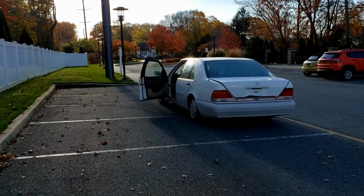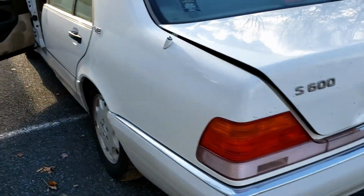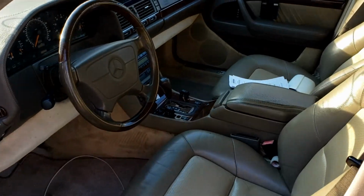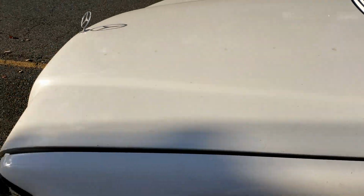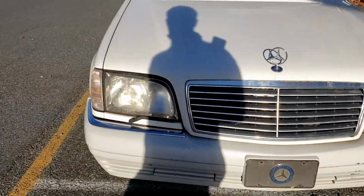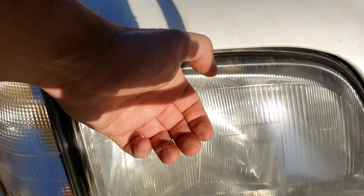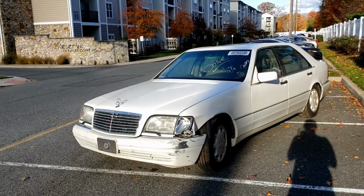Alright, so we just pushed the car from the ramp. As you can see, it has some damages. I mean, multiple dents. Engine doesn't start. So, one mirror cover is there. I don't know how much I will be able to strip from this car. Who knows? Maybe less than I initially thought. At least something is still there. We'll see. So, this is the car.